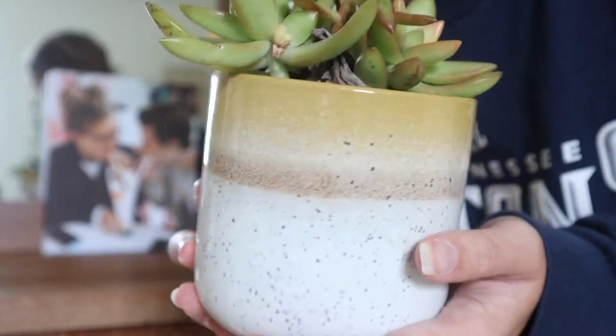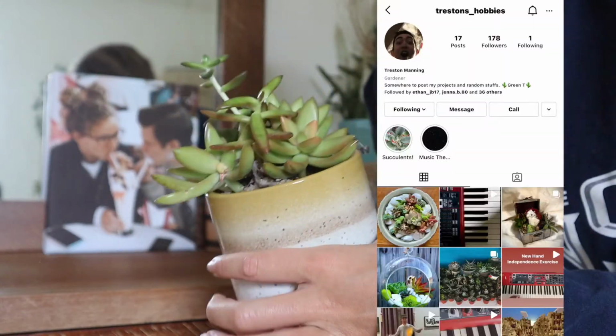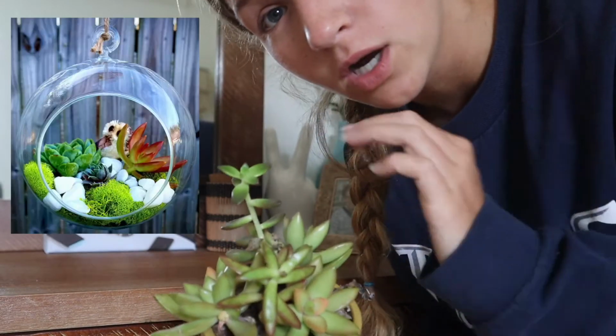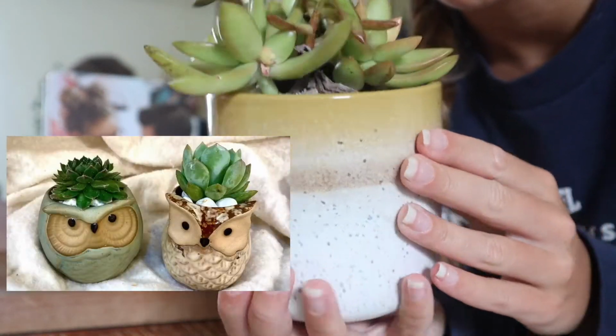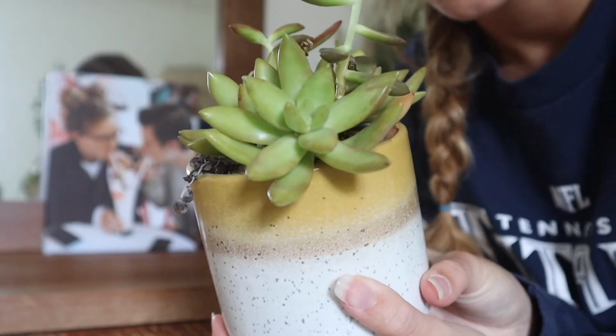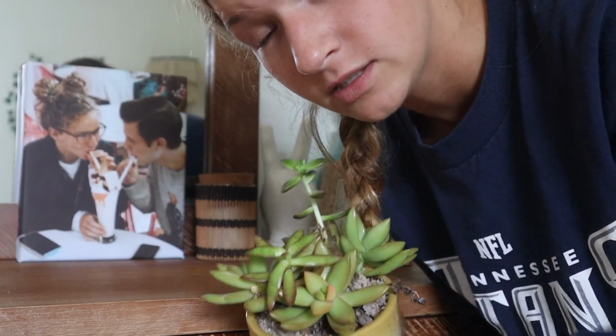I got this succulent from a guy in my church. His name is Tristan. I'm gonna put his Instagram right here. He grows these things, and you can pick whatever pot you want, and he just makes it for you, and it is the cutest thing. I think I have a picture of it when I first got it, whenever it was actually healthy and I did not take care of it.